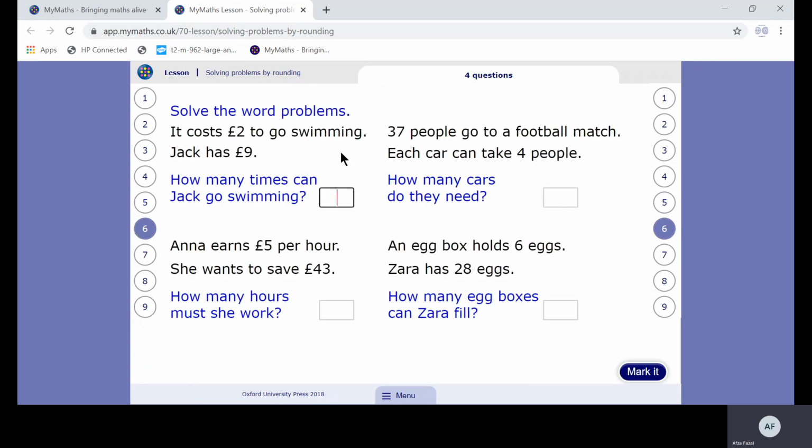Solve the word problems. It costs £2 to go swimming. Jack has £9. How many times can Jack go swimming? So count up in your 2s. So 2, 4, 6, 8, 10. So you can't go on the £10 because he doesn't have that. So the ones before it are 2, 4, 6, 8. So he can go 4 times.